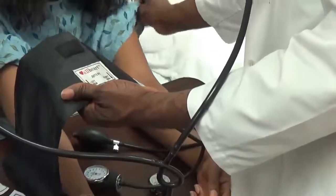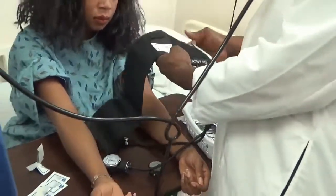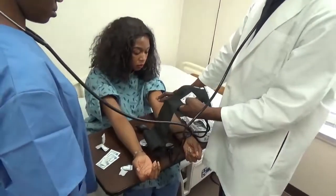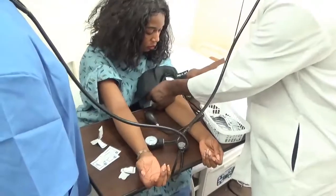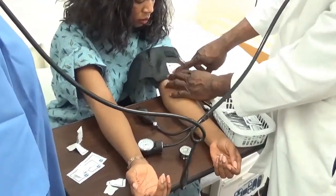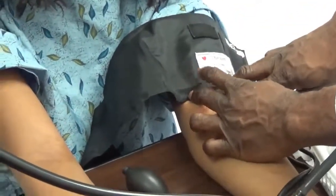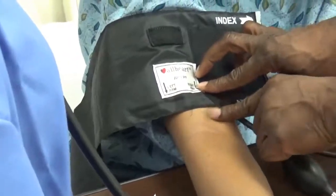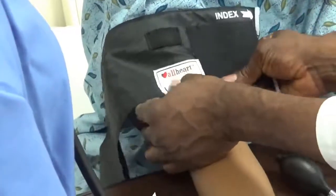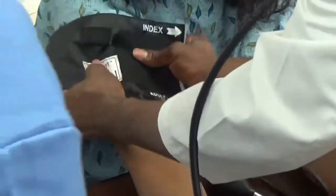Okay. Let me explain something. So if you were wrapping the cuff on the left arm, after you locate the left artery, you will make sure that this arrow is pointing to that spot there. So the left arm arrow should be pointing to where you located the left arm artery. If you're using the right arm, you're going to make sure that the right arm arrow is pointing to where you located the artery. So this will be the correct way. So we're using the right arm, so we're going to wrap it now.